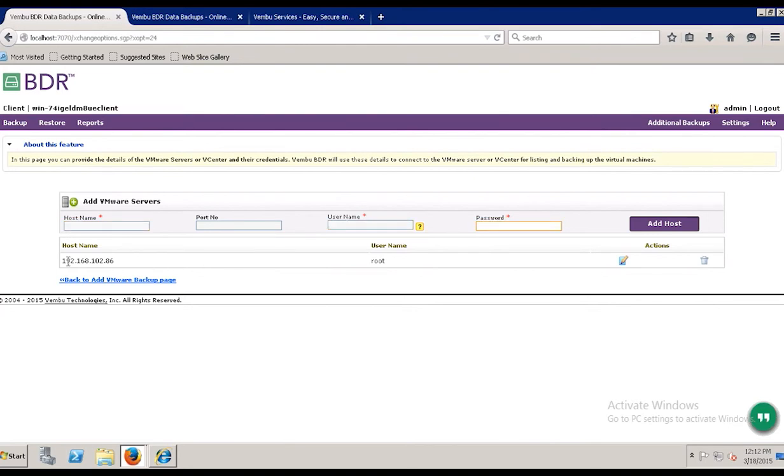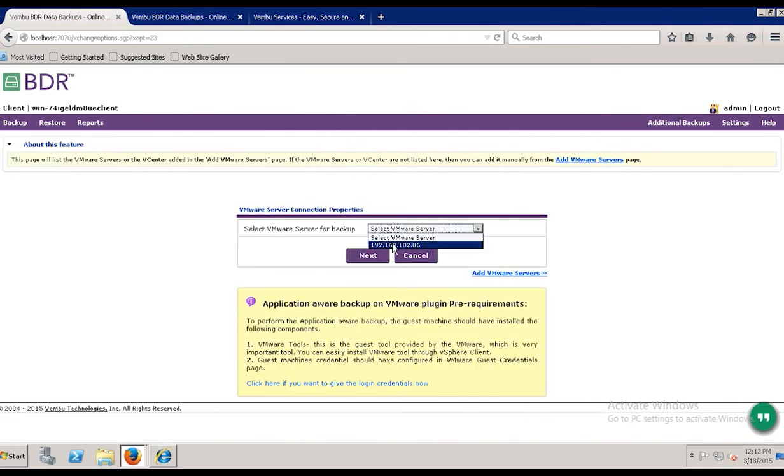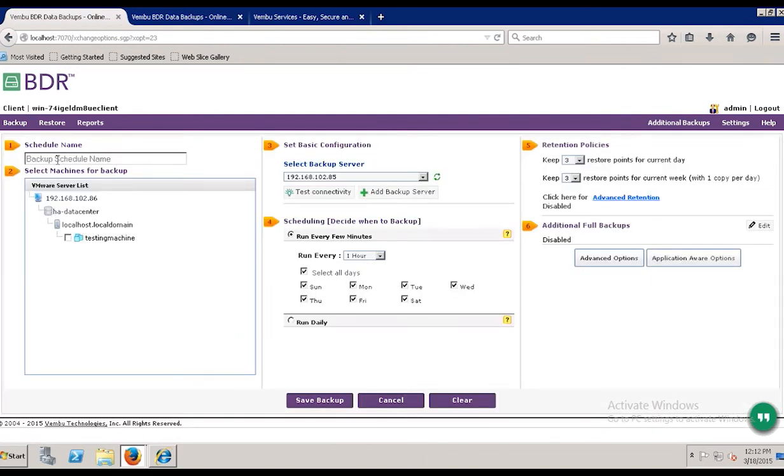And then you can go back and say backup VMware. We use the vStorage APIs and also a few other APIs from VMware. And we are a VMware Elite partner, and we do pay to get access to these APIs. So we provide top-notch functionality when it comes to backup.